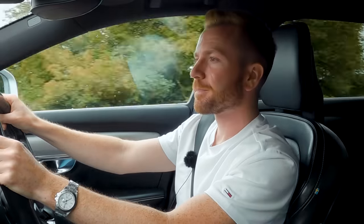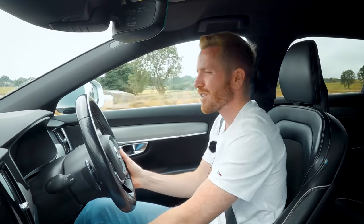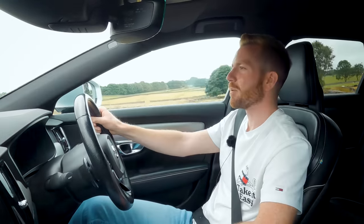Everything's just beautifully done. One little gripe, that the seats are half manual rather than all electric, so you've got to adjust certain features manually, which I never like. I just think it feels cheap.